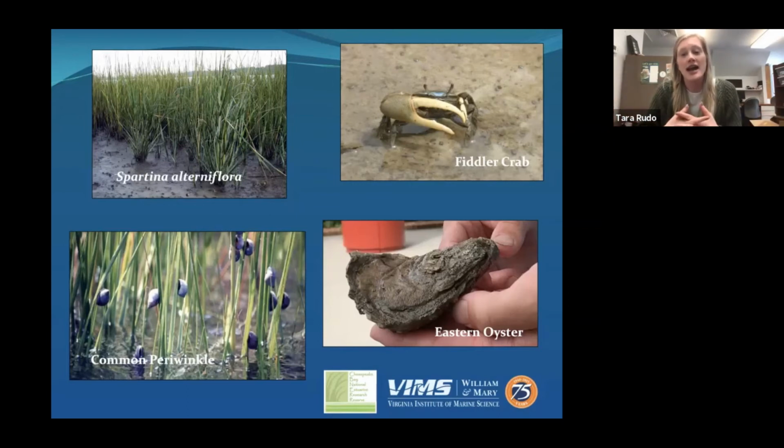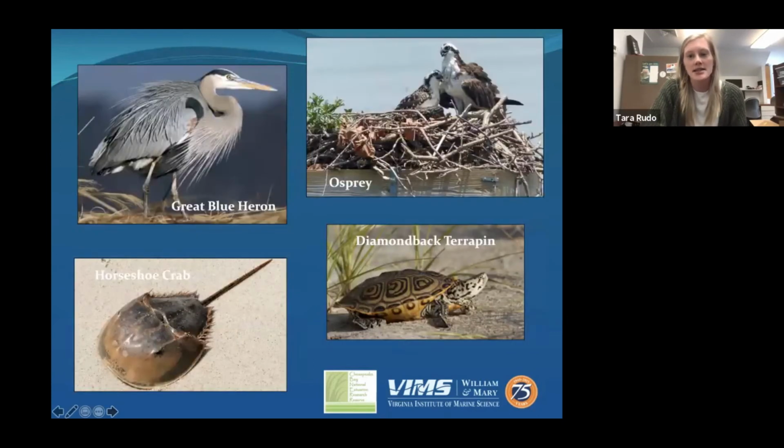And we find that areas that have these oysters have really good water quality versus places that don't have them. So that's why there is a lot of effort going into oyster restoration and building oyster reefs to really ensure the longevity of that species. And there are other species as well.